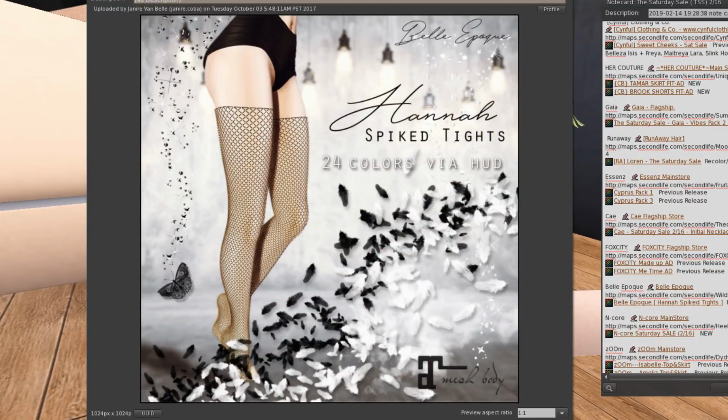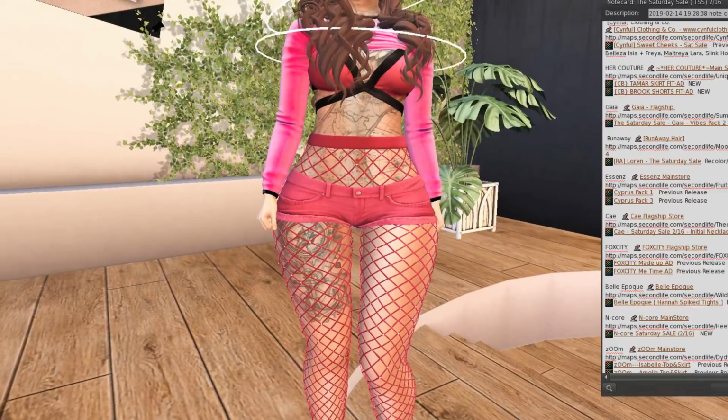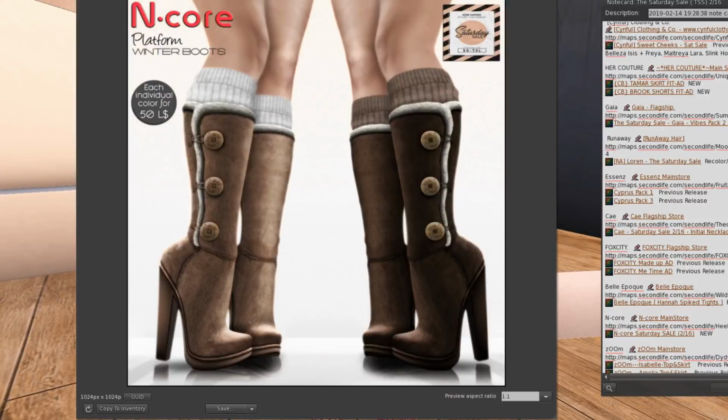Then we have Belle Epoque Hanak spike tights. I think I'm good today with the spike tights. There we go. I think those are pretty okay. And then we have to go to Encore because I was kind of looking for boots. I don't have so many boots and those look cute as fuck. So, yep, let's go for them and see how they look.